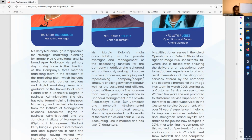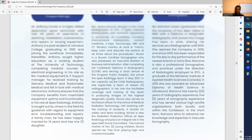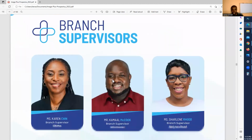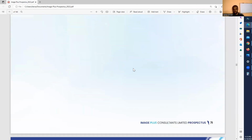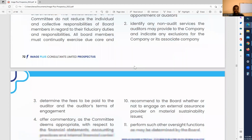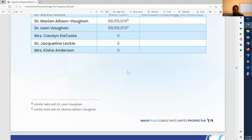Yes, the management has a chief accountant, marketing manager, operations and patient affairs manager, CEO, all of that, but you need the board of directors to be more diversified because you need new ideas and other types of ideas. Remember, in order to compete and stand out amongst the competitors, the board could be more diversified. That's my opinion, though. Let me see. I'm not going to go further. I'm just going to look over the financial performance, then I'll call this video off.